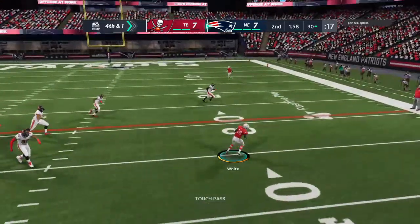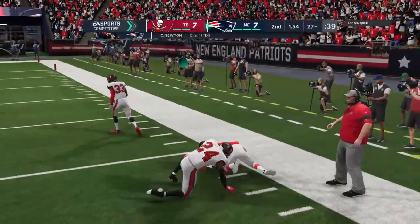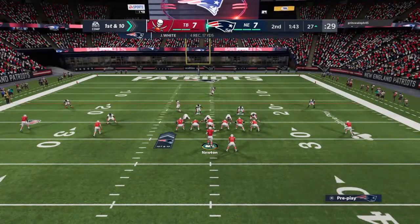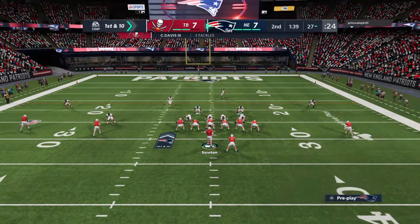On fourth down, Newton. It's complete. Swings it out to his running back. And he's able to pick up the first before he's taken down at the 27. Just a gain of 3, but they'll certainly take it as they convert on fourth down.